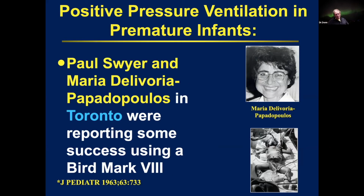Now, as we got into the 1960s, the first reports of positive pressure ventilation in premature infants reached the medical literature. And probably the landmark article was published by Paul Swyer and Maria Delivoria-Papadopoulos, who were at Sick Kids Hospital in Toronto, reporting some success using the Bird Mark 8 ventilator. Maria was a phenomenal neonatologist. Sadly, she just died a few months ago. She lived to a very ripe old age and was still active just before she passed away.